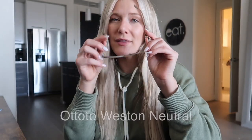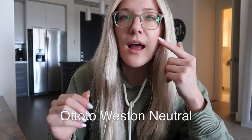These are another favorite of mine, more of a neutral color. I got this next style in 2 different colors, this sage green gray color, really neutral, and then I also got them in this terracotta color again because I am obsessed.